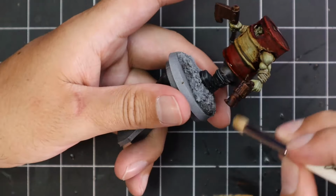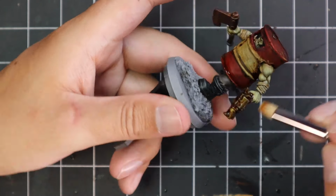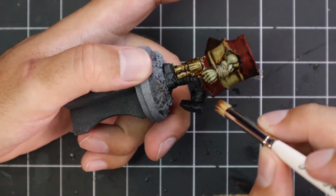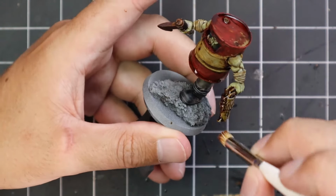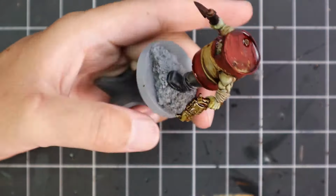You see the pistol here being quite rusty. I don't want it to be this rusty. So adding the water and giving it a little scrape will remove the majority of the dirty down, but leave that nice, horrible, old style metal look in the recesses. And I quite like how that final result is.